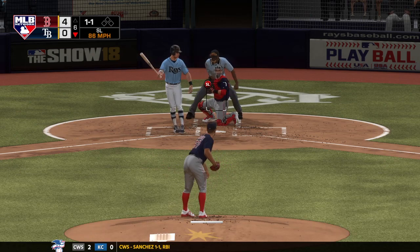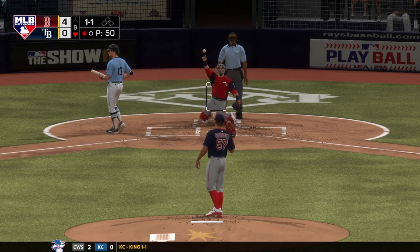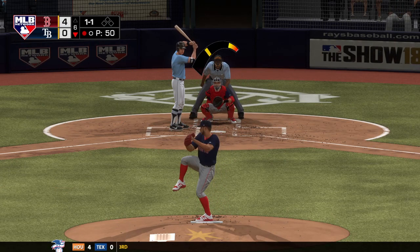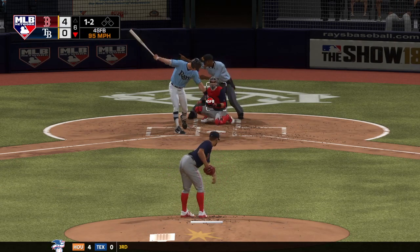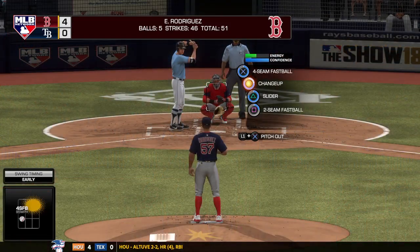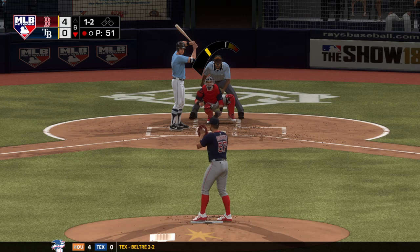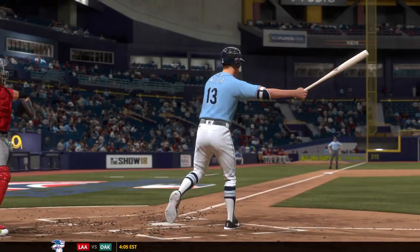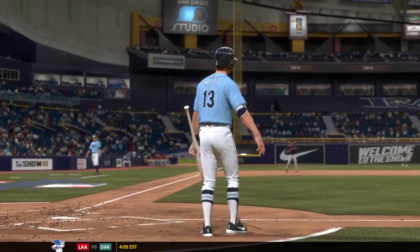And a strike to even the count. 1-1. Strike 2 swinging. Wow, that's 4 straight Ks. He's knocking them down. He's looking for number 5 right here. You can tell this guy on the mound, he is pitching with a whole lot of confidence in this one.